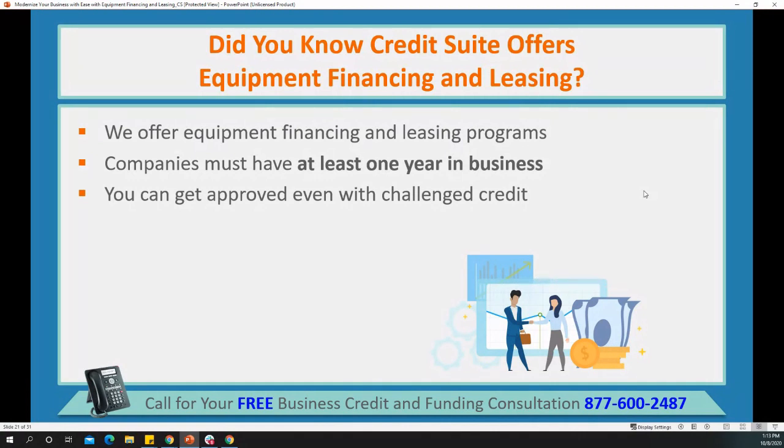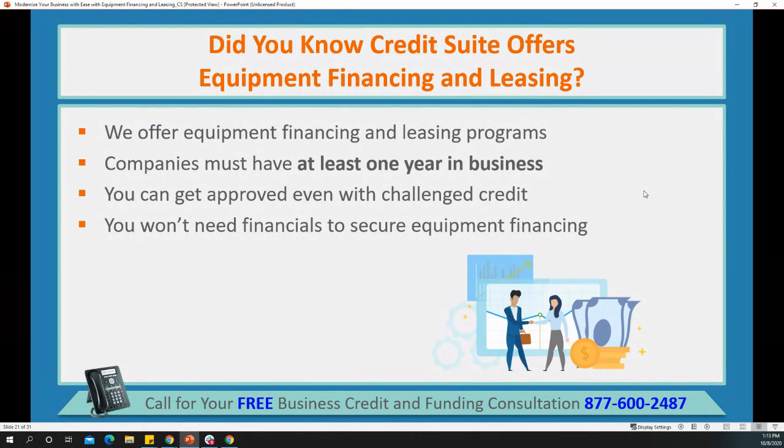You can get approved with even challenged credit, as we discussed. You won't need financials to secure the equipment financing. Again, equipment financing and leasing is a secured loan, okay? With a secured loan, the equipment itself is actually the collateral. So if you default on payment, your equipment becomes the collateral for the lender.